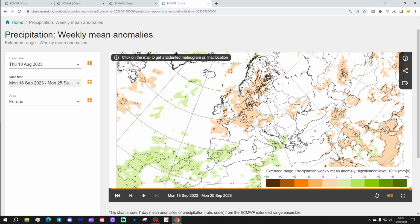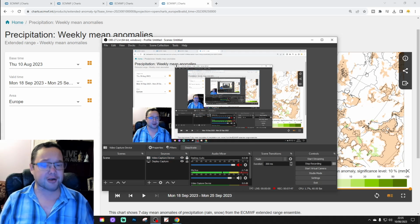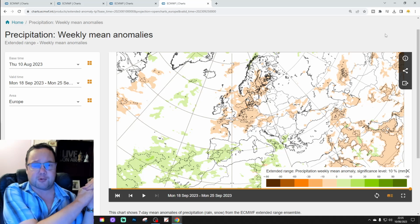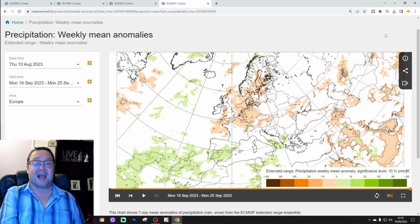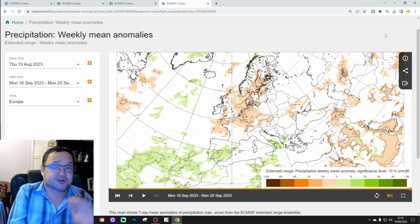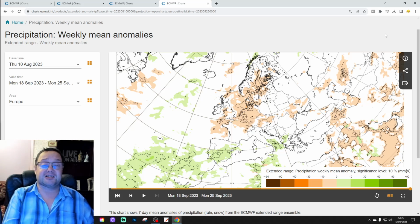Goodness gracious me. What a lot of changeable weather. So we've got high pressure all the way through the rest of August. We flip it to low pressure in the first half of September. We go back to high pressure again in the middle and second half of September. A lot to keep us on our toes, and quite an interesting update from the EC Extended today.